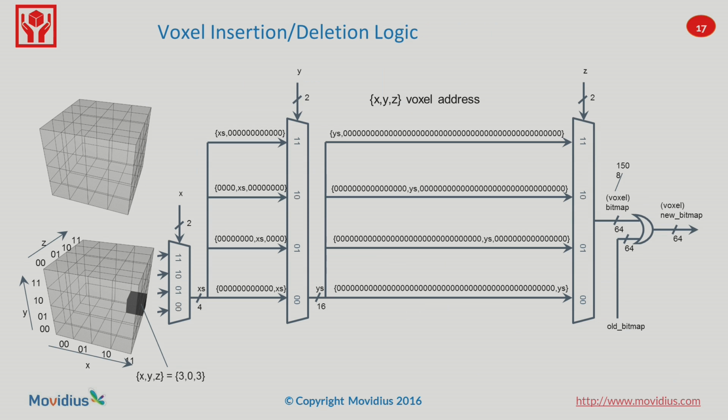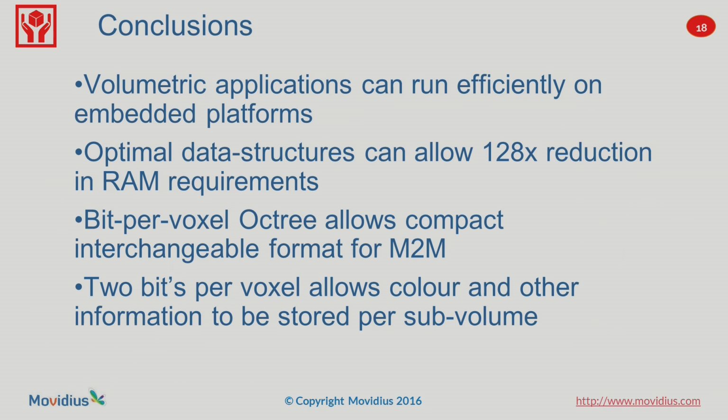And this is an example, for instance, of the logic that you need to insert a voxel, which is one bit in a 64-bit volume. Essentially, it's a few multiplexers and implicit shifts for those. You take the new updated digit that has a one-hot representation here, 64 bits wide. You OR that with the old bitmap from memory, and then you can update that in memory. So you can very quickly insert, rather than having multiple instructions to do all these shifts and so on. You can do all that in a single cycle.